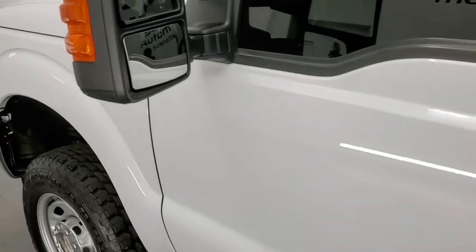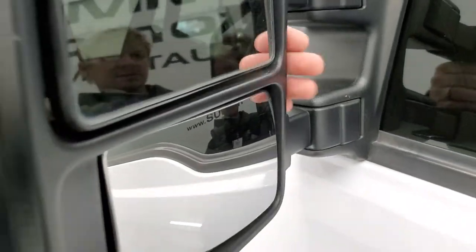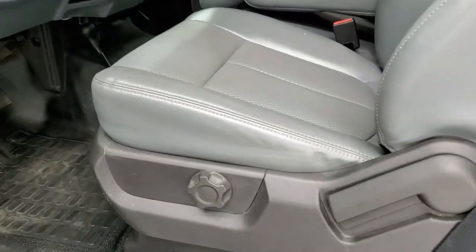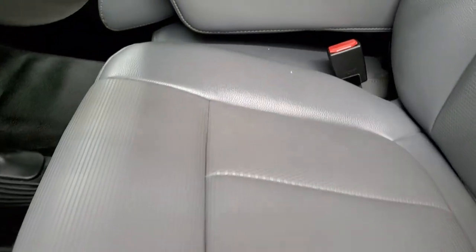Driver's side door looks good. Heated mirrors, directional signals. These are telescopic tow mirrors. They telescope out. They also fold it. Inside the work truck, or I should say the XL package, gives you the gray vinyl interior.